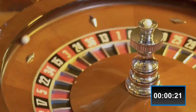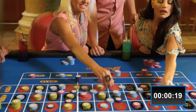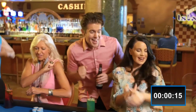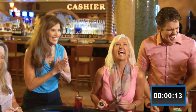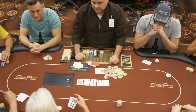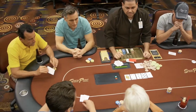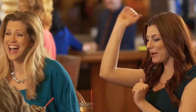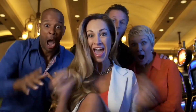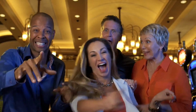Next, check out the roulette tables. Roulette is one of the easiest casino games to learn, and so much fun to play. It's a favorite of both beginners and seasoned players. In addition to blackjack and roulette, our casino pit features over 60 popular table games like Baccarat, Pai Gow Poker, 3-Card Poker, Ultimate Texas Hold'em, and Mississippi Stud. So get out of your room and come join in the fun.